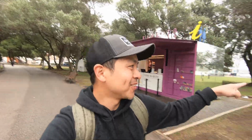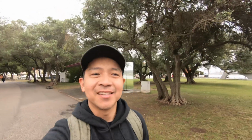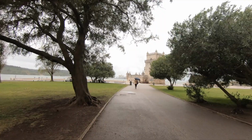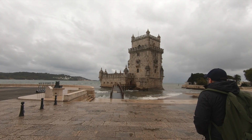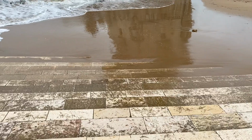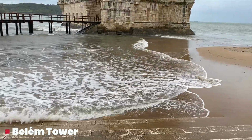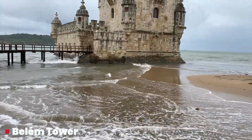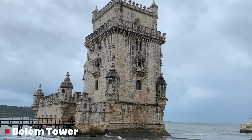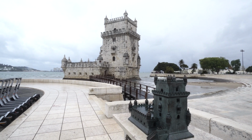You can see some of the tour groups there. It's like cattle being rounded up. What looks to be an idyllic mini castle seamlessly floating on the riverfront was originally a fort that served to protect Lisbon's port in the 16th century. It served as a departure point for explorers looking to travel the world during the Age of Discoveries. Today, the structure serves as a monument to Portugal's maritime heyday and was named a UNESCO World Heritage Site.